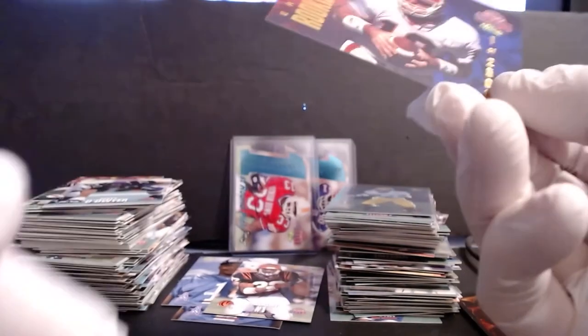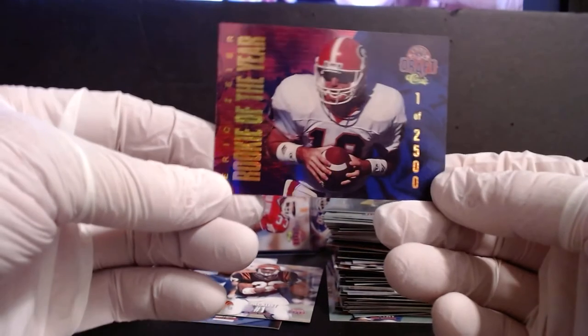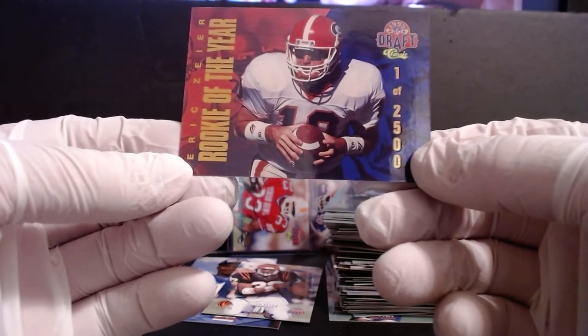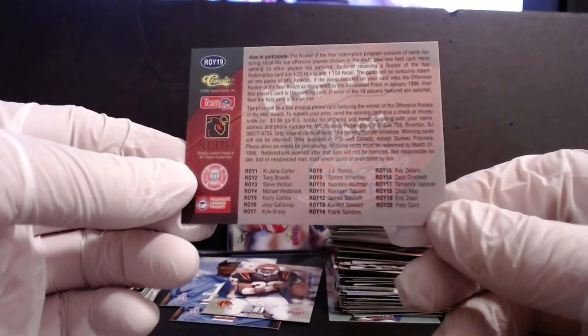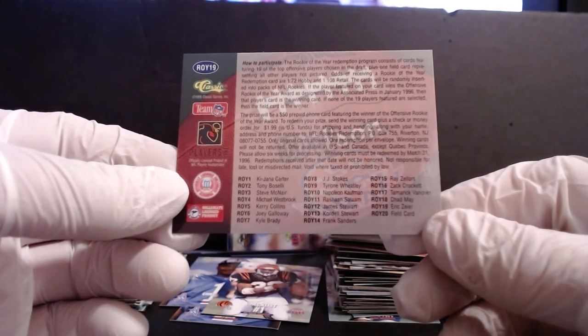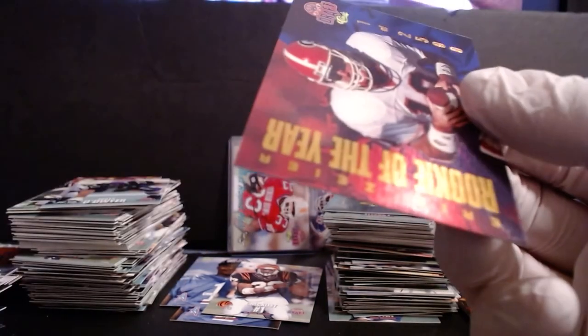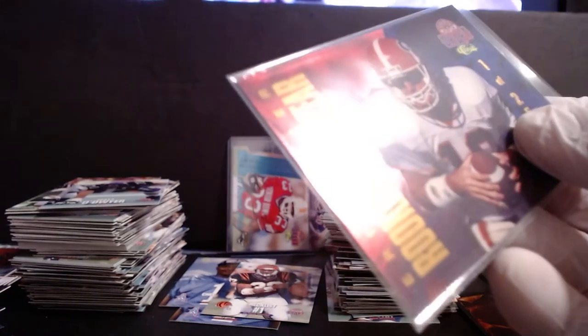So, we've got Eric Zier, Rookie of the Year. Nice looking card. 1995 draft classic, one of 2,500. Then it gives you the other top 20 rookie of the years prior or something. So. It's a nice looking card. And he's from Georgia. So.